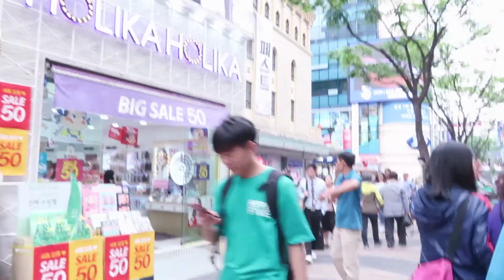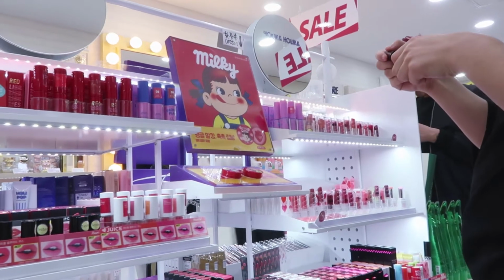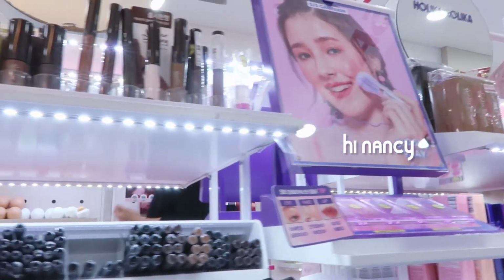So yeah. The next shop is Holika Holika, and Holika Holika is pretty big there and they have so many collabs and all their things are so cute, but I'm not someone who falls for the cute packaging and things like that. The sunscreen, because going to Korea means stocking up on my sunscreens, and I was on my last bottle, so happy to be able to stock up on them.